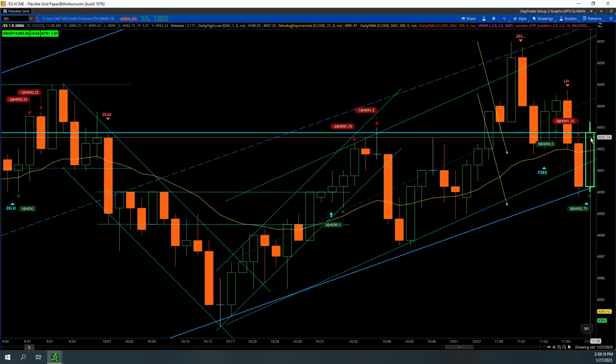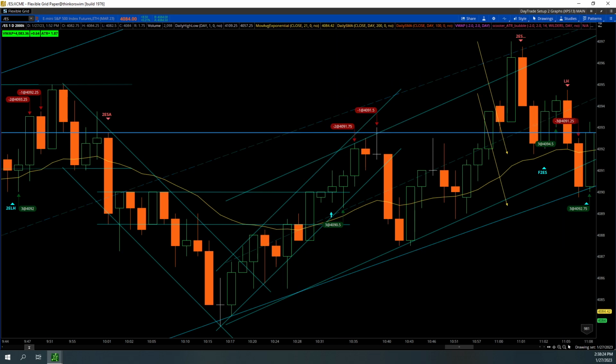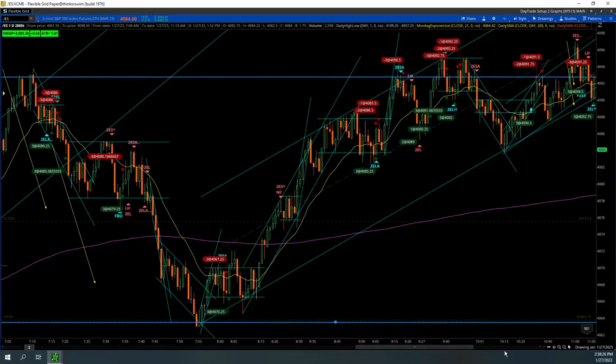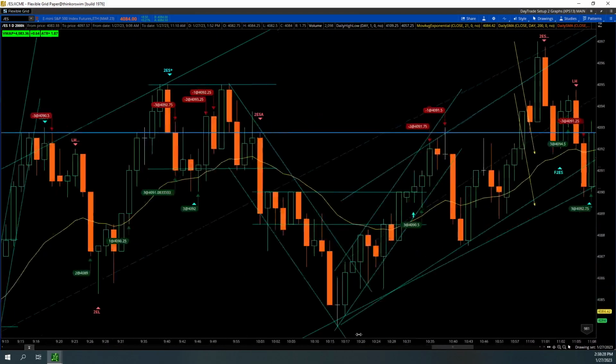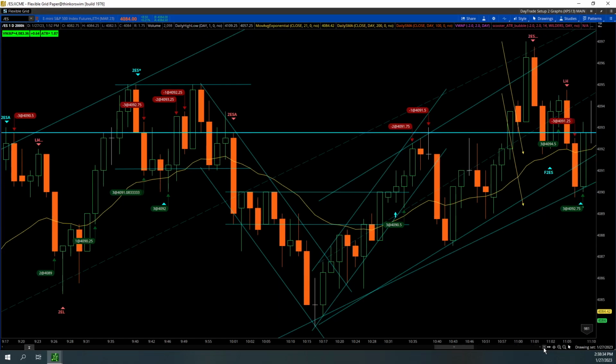I entered at 40.9275, which is one tick above here, which is also coinciding with the top of this trading range. This is a little aggressive, but I figured, okay, I'm going with trend. I think this is going to be okay because look at the size of this candle. It's telling me it doesn't want to go back down.